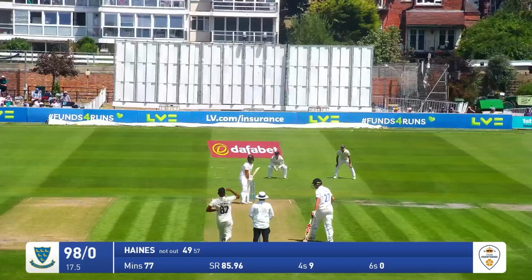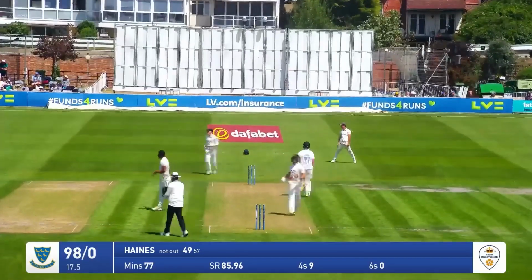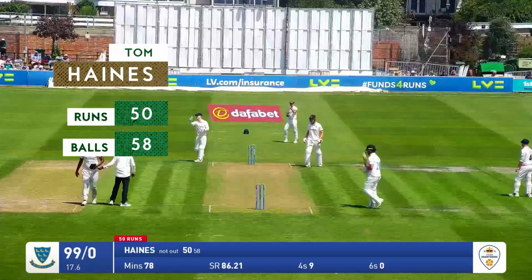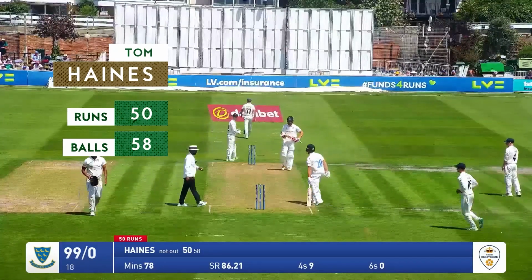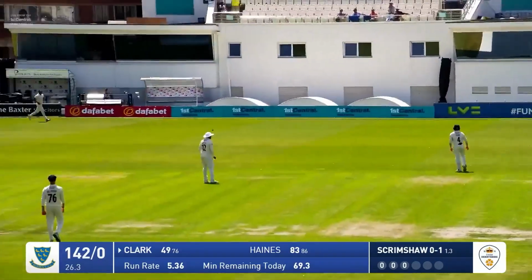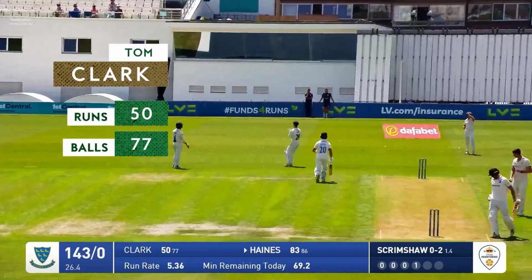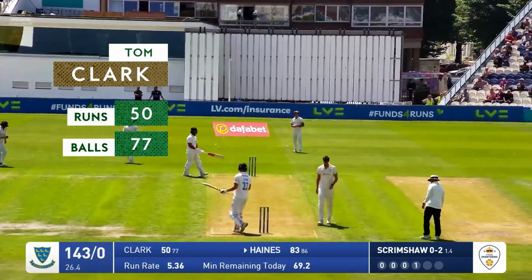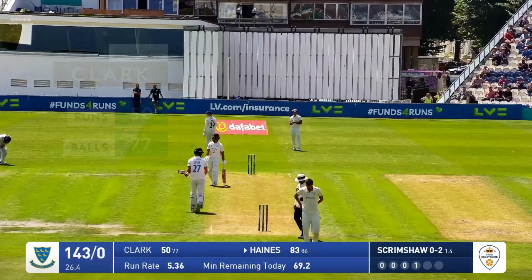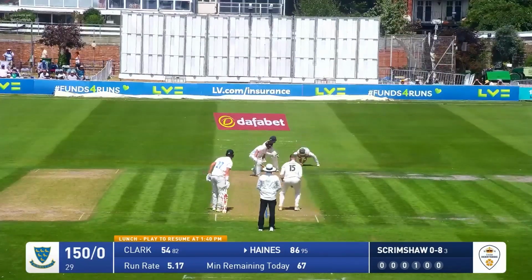Blackmell, final ball of his over, bowls to Haynes, who clips this away for his half century, down towards fine leg, beautifully played, and Tom Haynes with a half century off 58 deliveries with 9 fours. Next delivery is pulled around the corner nicely for his half century by Tom Clark. Blackmell does the fielding, but Clark will go through comfortably for the single, and he brings up his 50 off 77 deliveries.